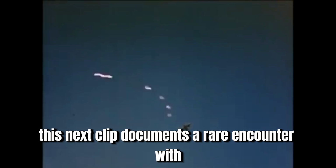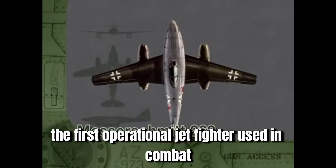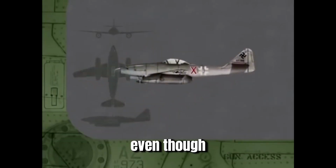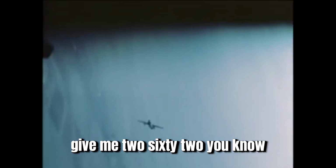This next clip documents a rare encounter with a German Me-262, the first operational jet fighter used in combat. Even though it boasted a maximum speed of 540 miles per hour, it couldn't outrun a 50 caliber bullet. If this is from a P-51, I'm surprised it's able to keep up with this Me-262.